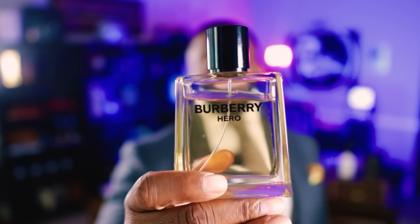You can wear this casually. You can actually dress this thing up. It has a great deal of versatility. Again, it smells great. Now, I've had it a few months now, and I got a nice dent in it. I really, sincerely enjoy this fragrance.